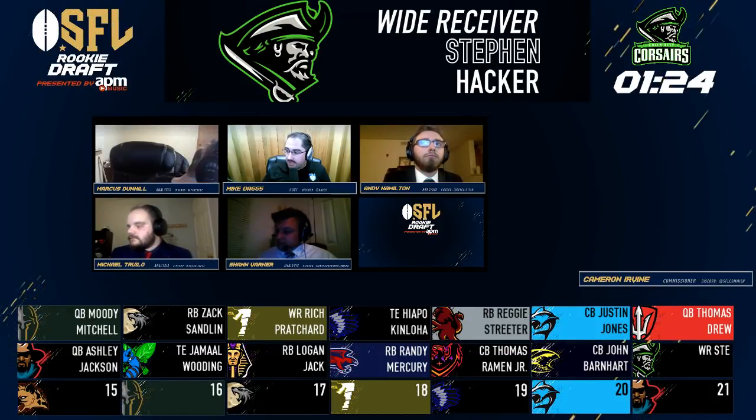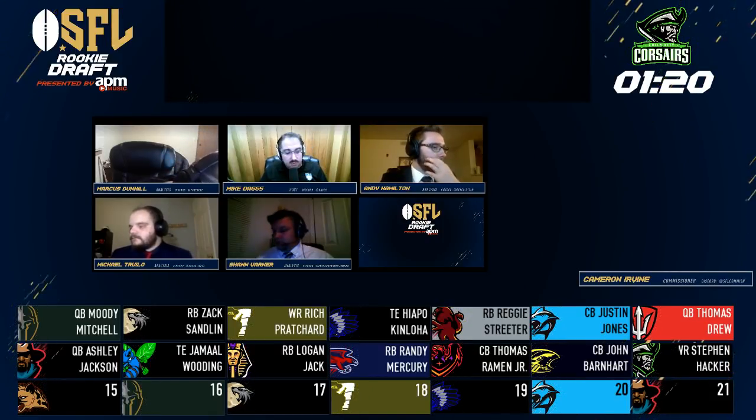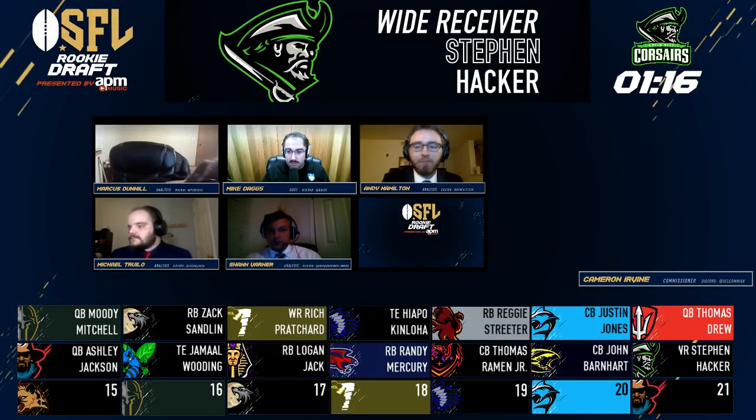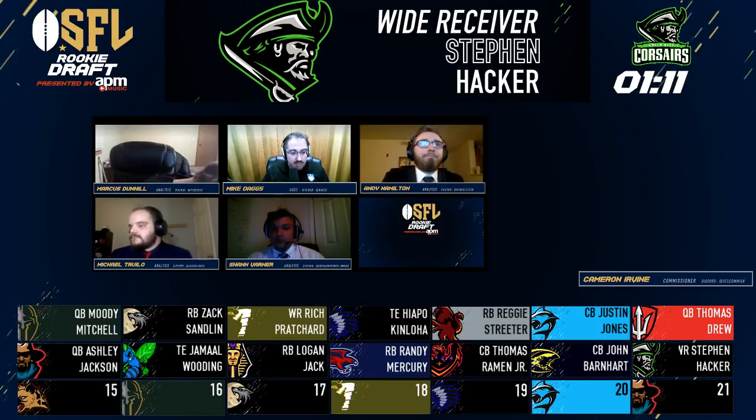He's Max Silver -1. I believe he was in the showcase as a free safety, and now he's selected as a wide receiver. So, Andy, he's been kind of listed all over the place, and now the pick is in, and he's the newest wide receiver for the Corsairs. What do you think of this pick?